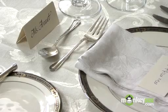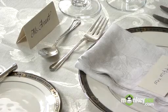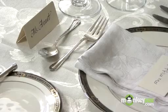Silverware that's set above the place setting is for dessert. You'll never be worried about whether or not to use that for salad or soup. If it's above the place setting, it's for dessert. Leave it there until the end of the meal. Later, when we talk about the dessert course, we'll tell you how to move those into place.